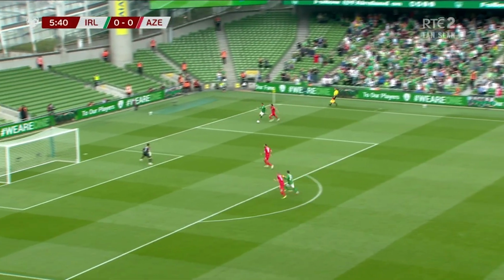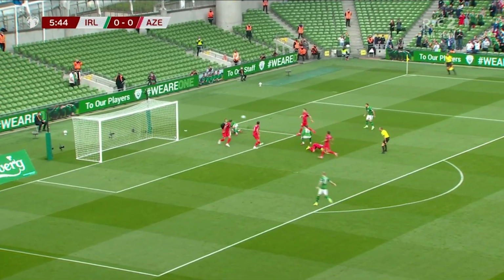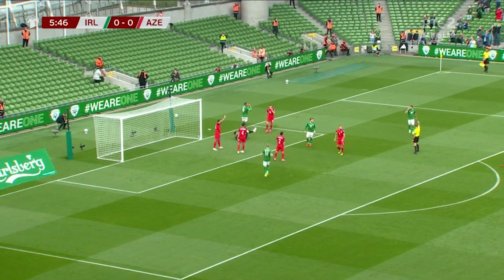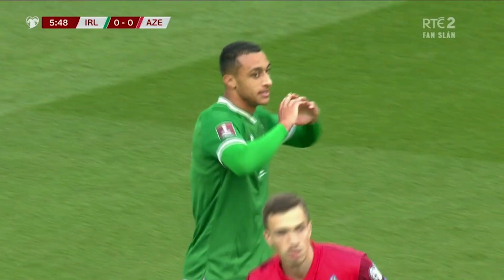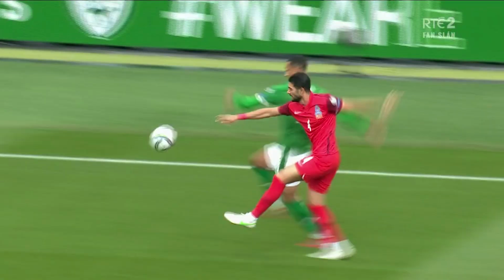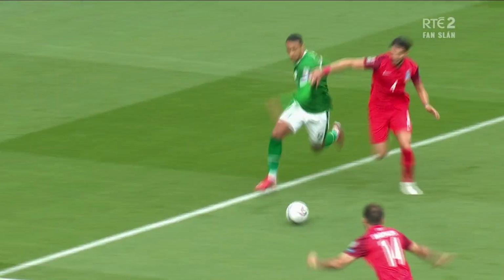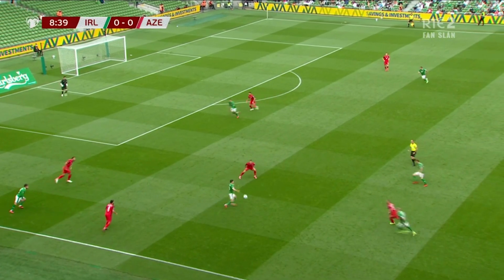Adam Ida driving towards the penalty area and still going. There's the pullback, Connolly. Brilliant last-ditch defending. What a block that was. But the pace of Adam Ida absolutely terrifying the Azerbaijani defence. Brilliant play, wasn't it, down that right-hand side from Ida. The upper body strength to hold off the defender, pulled it. Badalov, that was a risky one.